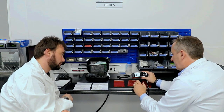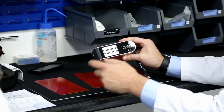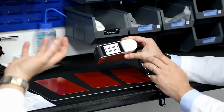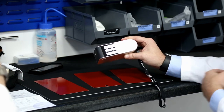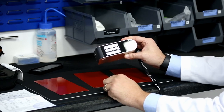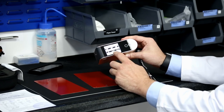So we can see the gloss is pretty similar. So 83 on here, 84. So the gloss is pretty similar. A bit better on the 85, but again that's just the repeatability. The distinctness of image is better. So we said 100 was perfect. This was 70, and we're now at 77. And also the haze has dropped a bit.